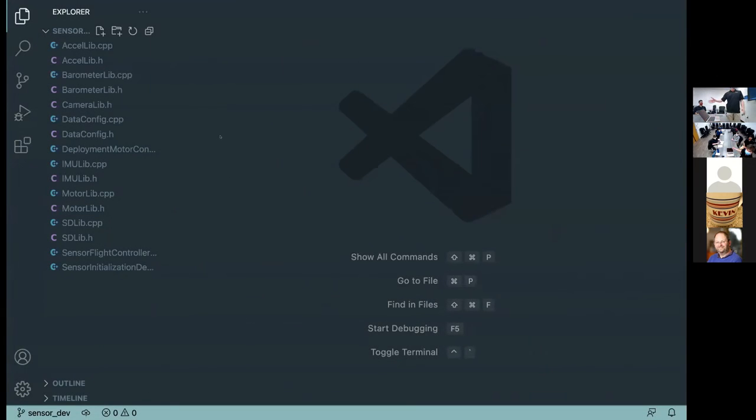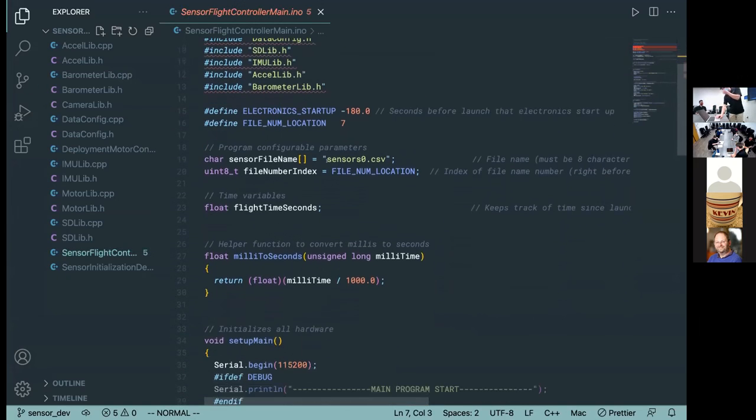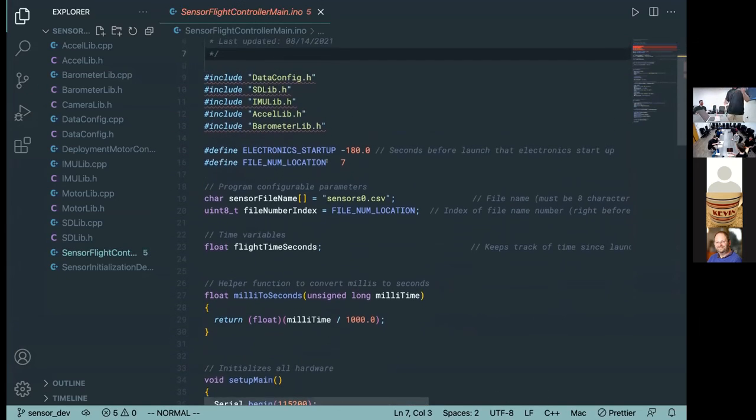So this is VS Code. I love VS Code. It's great. On the left, you can see all the files that are actually going to be running on the MSP432 in flight. We have the main script here, called Sensor Flight Controller Main. That includes all the libraries we want to use. The reason I'm showing a software tour is I want to highlight good coding practice.